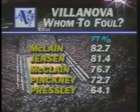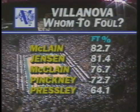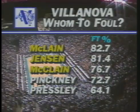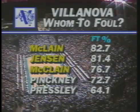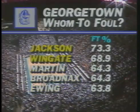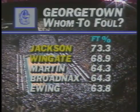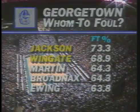And whom do you foul down the stretch of this game? Well, we've said that Villanova is an excellent free throw shooting team, and you'll notice that Presley is at 64%, the man that's been very uncertain from the foul line, a guy that sometimes swishes but sometimes throws air balls. As for Georgetown, if they have an Achilles heel, it is free throw shooting. There you see Jackson, the best on there. So they've got a lot of fellas you can attack, percentage-wise.